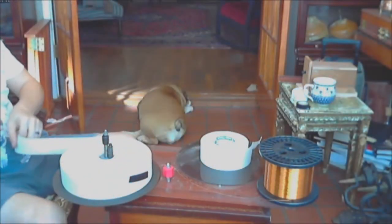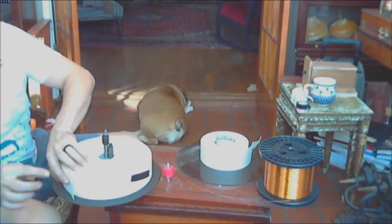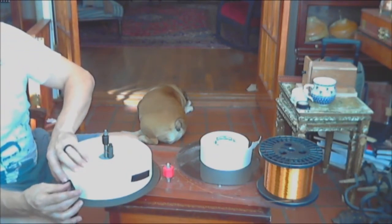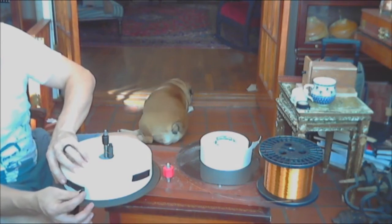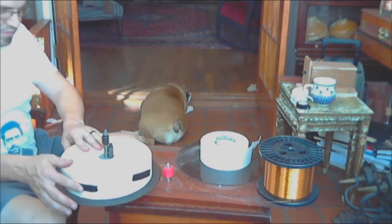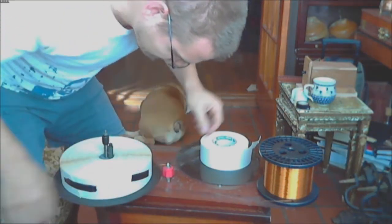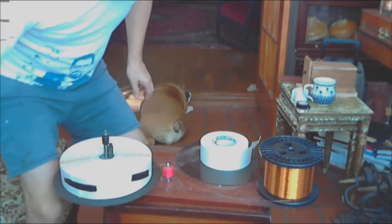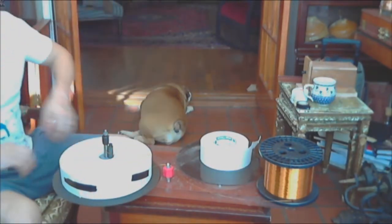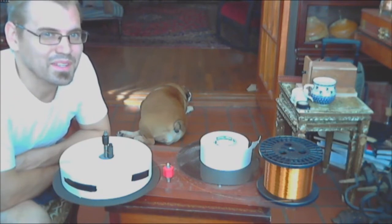Helps to secure the inner leaf so that also doesn't loosen up on you. And here's a 9-inch coil. Now, the next part gets a little tricky. It's time to insulate this coil.